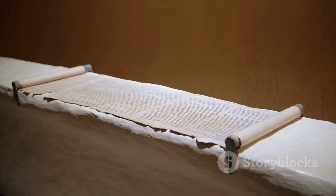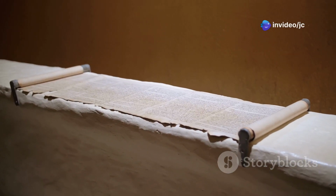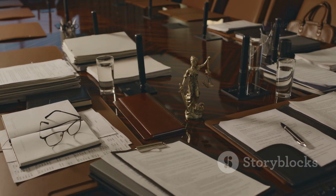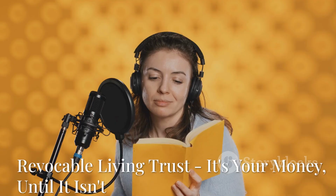Welcome to our deep dive into the fascinating world of trust. Now, you might be thinking, trusts? Now, that sounds about as interesting as watching paint dry on a tax form. But believe it or not, trusts are far more captivating and, dare I say, scandalous than you might imagine. Today, we'll explore various types of trusts, their essential functions, and practical examples in modern civilization.